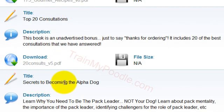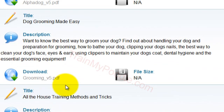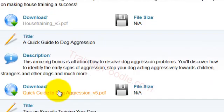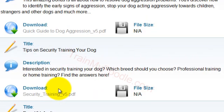Then you have the secrets to becoming the alpha dog. It's a book. And then dog grooming made easy, very important for poodle owners. So everything you need to know about grooming your dog, keeping them healthy, hygienic, and clean. Then we have house training methods and tricks. Then we've got a quick guide to dog aggression, tips on security training your dog.